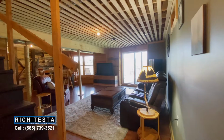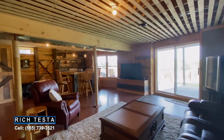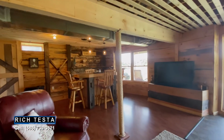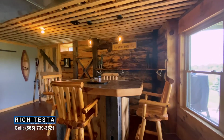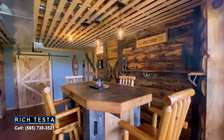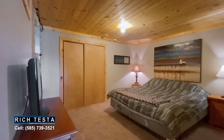Talk about an ultimate finished walkout lower level with an Adirondack style featuring a living and media area with deck access, a sitting area with custom shelving, a beautiful barn door leading to a powder room, and an office or potential bedroom.